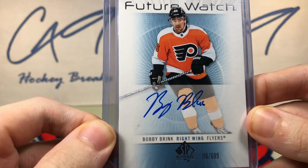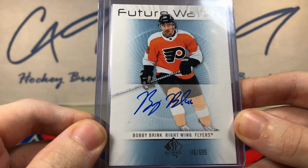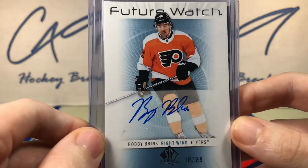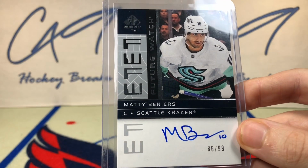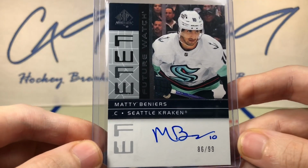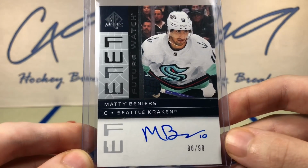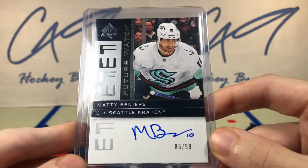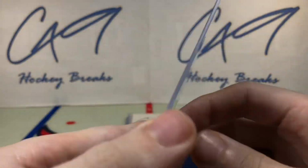Retro Future Watch, 116 of 699, Bobby Brink. A little bit of a disappointment, but the second auto was not. We have a Retro Future Watch, 86 of 99, Matty Beniers. I was pretty happy when I pulled that.